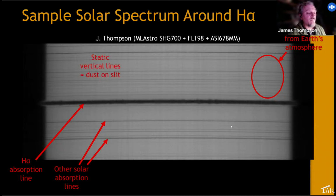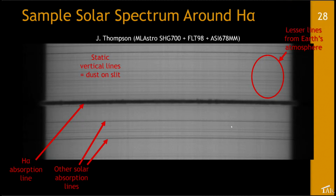Vertical lines that don't move during the scan are due to dust or small defects on the slit. Remember, the slit is only 7 micrometers wide, so a speck of dust on the slit is quite large. Vertical lines that do move from frame to frame are due to granulation on the sun's photosphere.